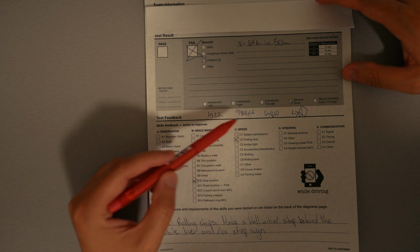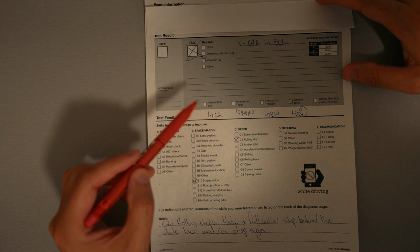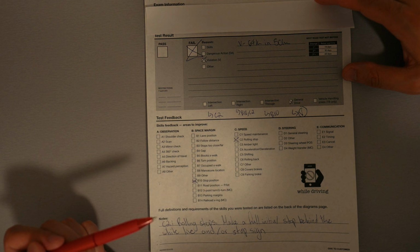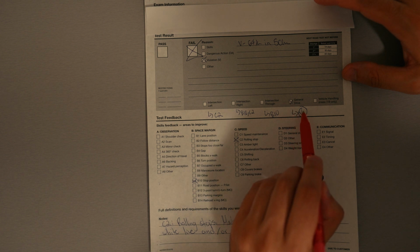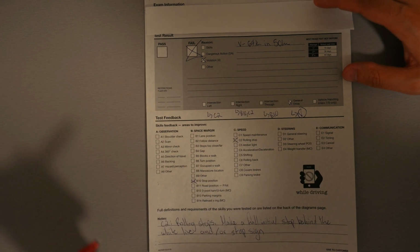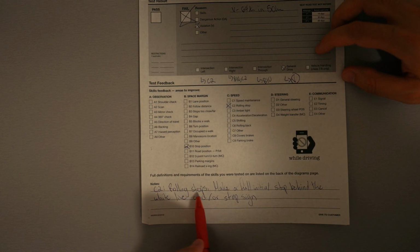C2, again, they got marked twice for that. So this was starting to become an issue. B10, again, overshooting the stopping position. But the thing that got them is just under general drive is the violation, right? Going too fast in a particular zone. They also, again, wrote here, C2, rolling stops.